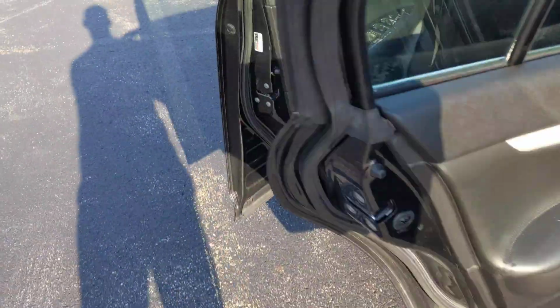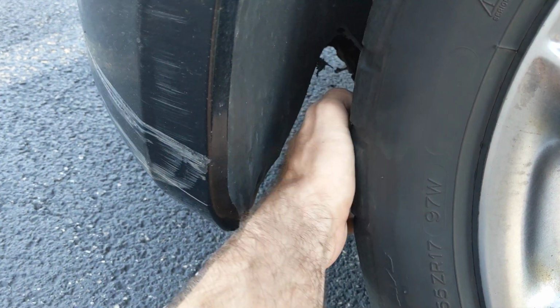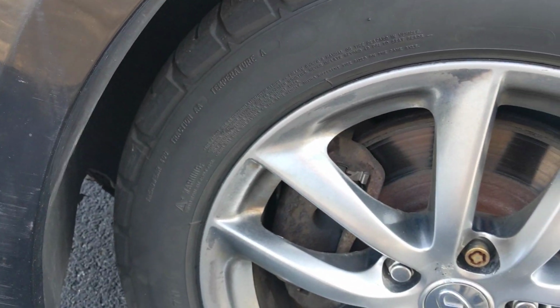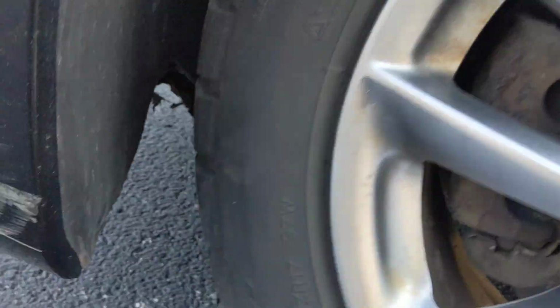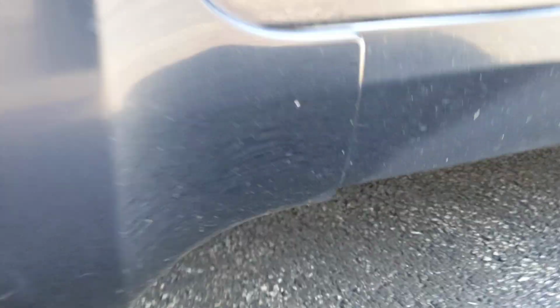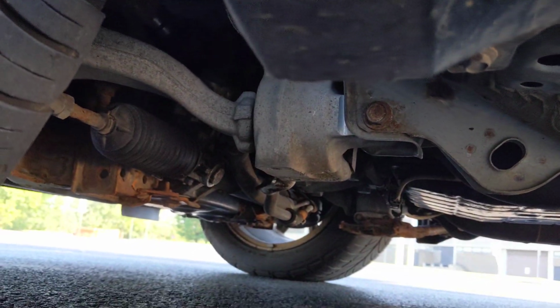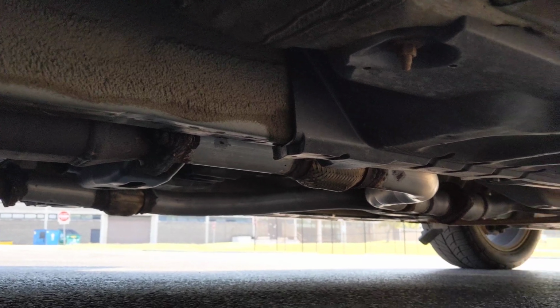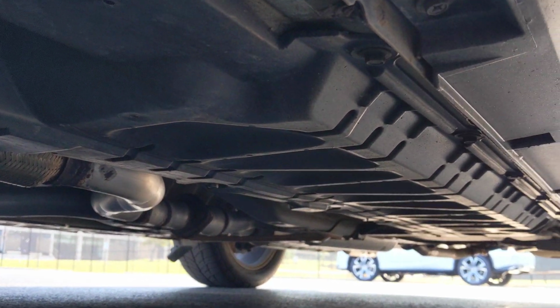One last thing I wanted to point out, actually, that I forgot to mention, is if you look here, the splash shield is a little damaged. That's because in one of the oil changes, my mechanic took off the splash shield and I didn't notice until years later, and of course it's nowhere to be found. And the splash shield is what this attaches to on the bottom. Show you a little bit of how it looks underneath. Let's go inside.